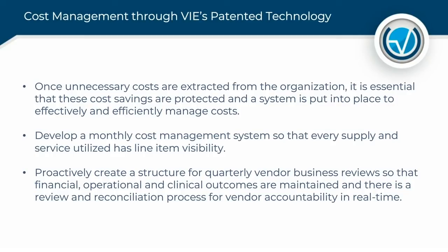And so when it comes to purchased services spend, everything is manual. That data is on the invoices. So unlike supplies, where you push out an order, services are performed and then invoiced. So the invoice becomes the record. And so it's a very arduous process for hospitals to get their arms around this, when 50% of their non-labor spend is in services.